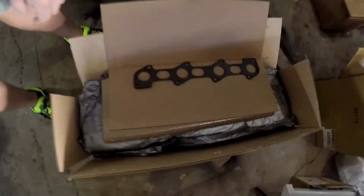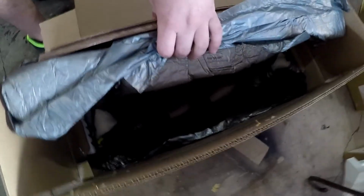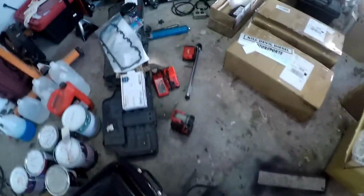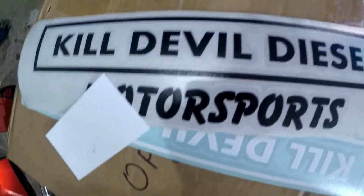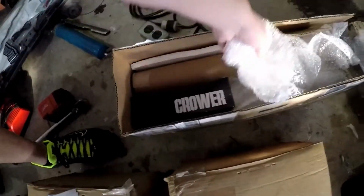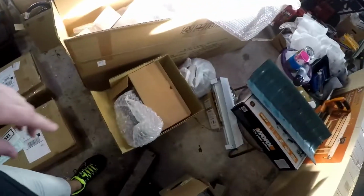So this box, gaskets, exhaust manifold gaskets, exhaust manifolds, for BD exhaust manifolds, Kill Devil Diesel. Those two big boxes are cylinder heads. Over here, push rods, lifters, Colt Cam Stage 2, fog lights, Raptor grill. I'm very excited for that.